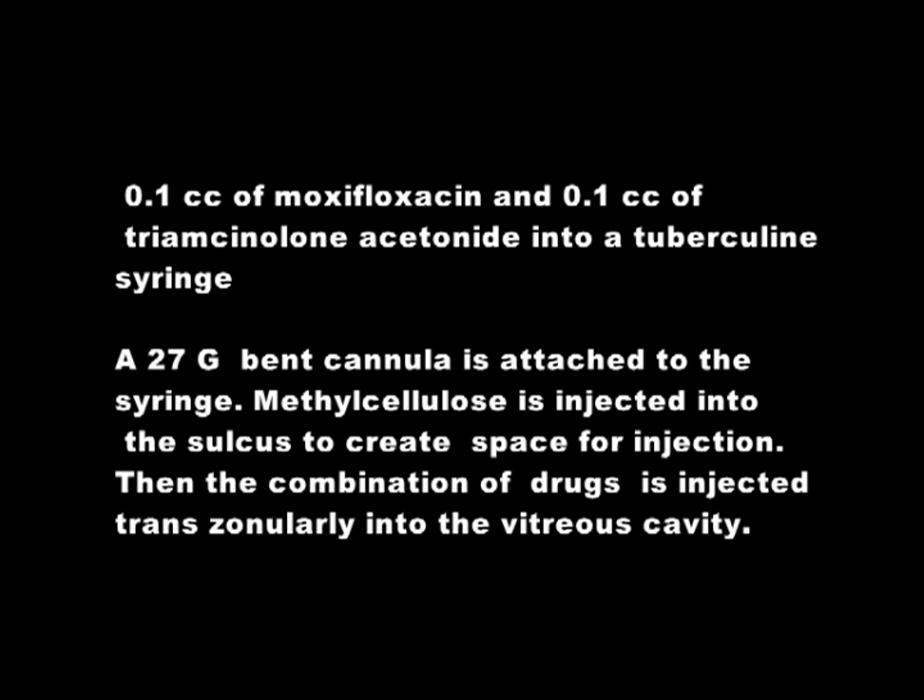This is a very simple procedure. What we do is we take 0.1 cc of moxifloxacin and 0.1 cc of triamcinolone acetonide into a tuberculin syringe. Then we attach a 27 gauge cannula. Then methylcellulose is injected into the space between the iris and the anterior capsule initially. Then the combination of moxifloxacin and triamcinolone is injected transzonularly into the vitreous.